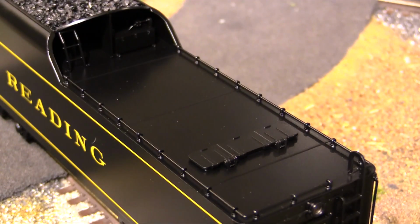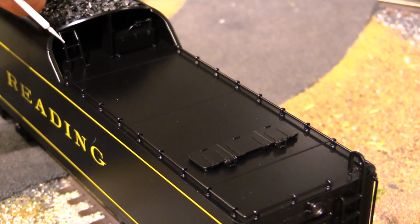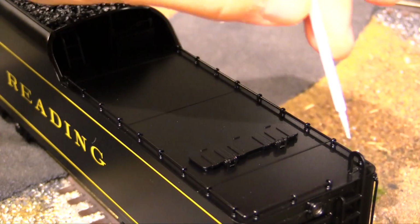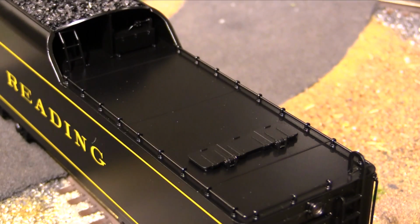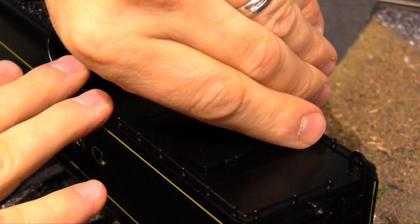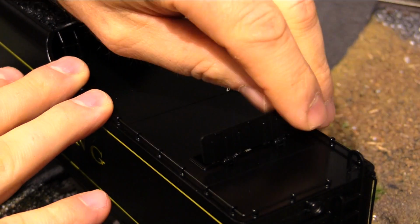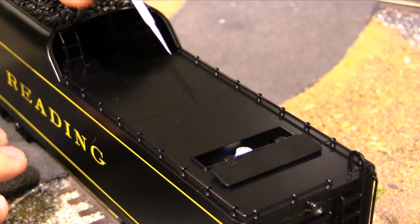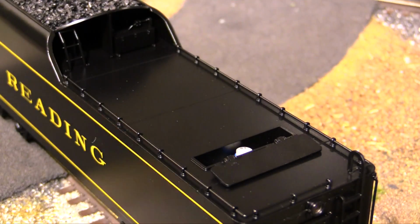On the other side of the tender, we've got a nice metal ladder here, and then a utility box right there. Then we've got some great-looking add-on metal grab irons all around. And then we've got the water hatch, and if we lift up the hatch, you probably can't see it too well from this angle, but there is the master volume control for the engine.